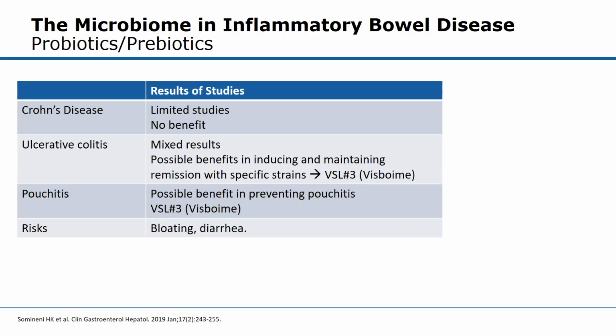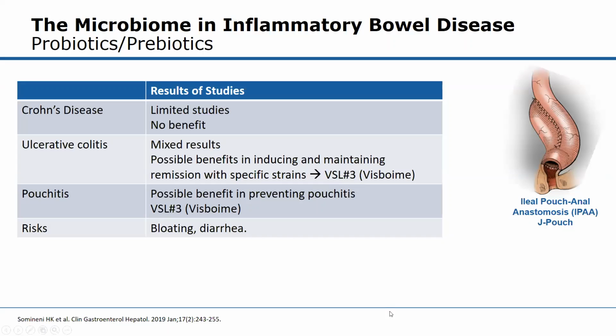Now, in addition, for patients with a J pouch, so J pouch is ulcerative colitis patients who've had a surgery to remove the colon and then have part of the small intestines made into a J, there is a risk that this J pouch can become inflamed. And the research has shown that VSL number 3, which is currently marketed as Visbiome, can potentially prevent recurrent pouchitis, or recurrent inflammation of the pouch.